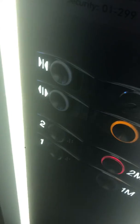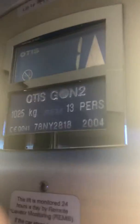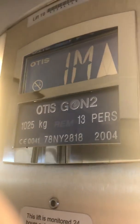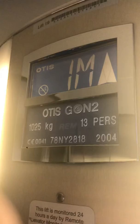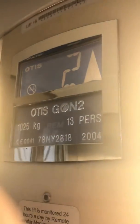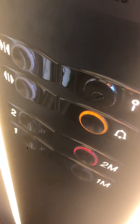See how to sell again. It's got to 2M again. Doors up, I like that. Here, it's going up now. Second floor mezzanine. Doors opening.